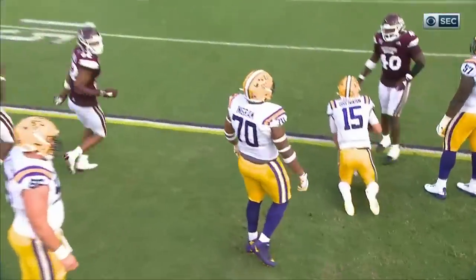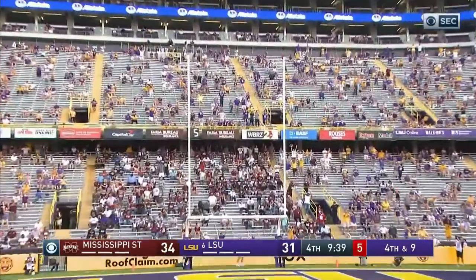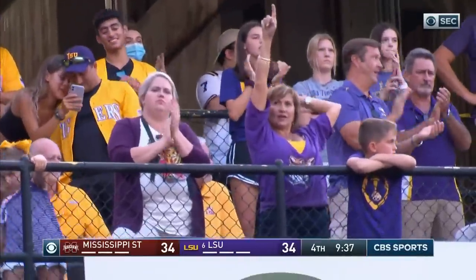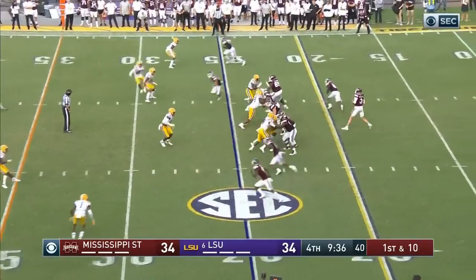Cade York, who last year big time way here at the 9:42 mark, and he does. 40-yarder is good. It ties the game, but you got to give Mississippi State credit. After the turnover, a 3 and out. You've got to show the leadership.